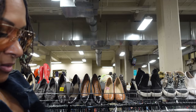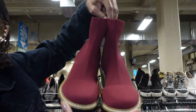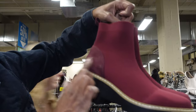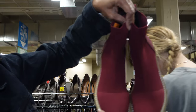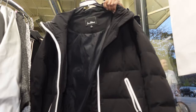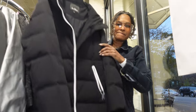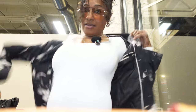Also found these Merlot color boots by Nicole Miller. I thought those were really nice. They have a little suede here on the side. Nice heel. I thought those were pretty cool. This is a really nice coat from Sam Edelman. And I'm here for it because all the blazers are so super cute. I think I have to get all of them.